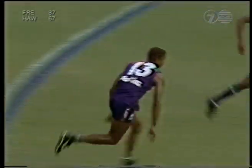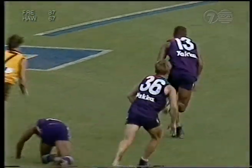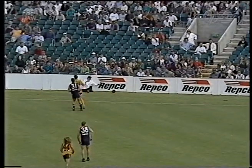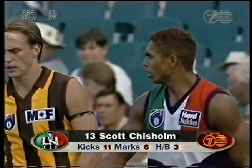Platten again. The rebound came from Hoban. Chick grabs his opponent down there. Scotty Chisholm. Chisholm still goes. Bumped as he kicked over the line in front of Clement and Graham, and so a throw in 70 metres from Hawthorn's goal. But time has run out for the Hawks today.